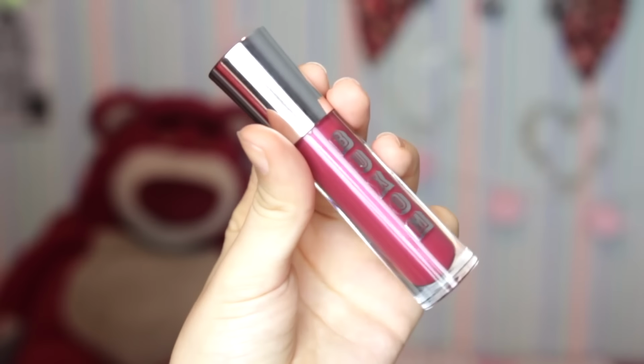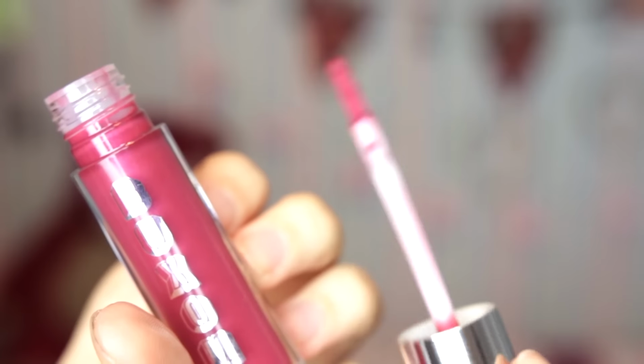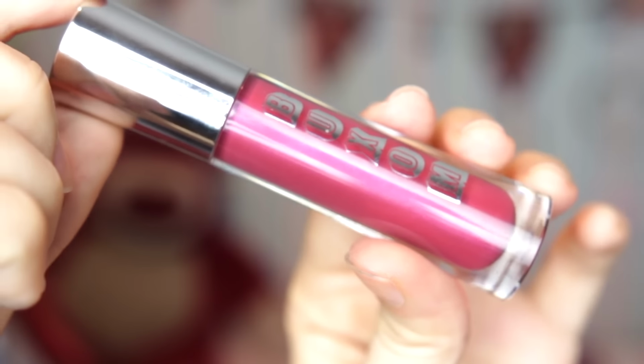The last product I'm actually dreading a little bit too, to be honest. It's starting off good, but now it's going a little bit downhill because this is a lip gloss, and I'm not really the biggest fan of lip glosses. Mainly because they're really sticky and glossy, which I guess is why they're called lip glosses, but I hate the fact my hair just sticks to them. They never really seem to last very long, and they just get on my nerves quite a bit.